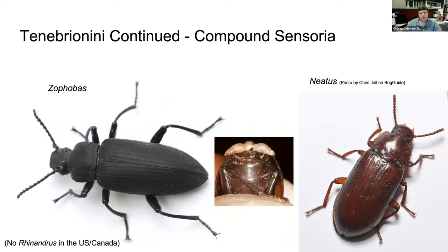Within this tribe, we also have two other notable genera. One, we have Zophobas, which includes the superworms in the pet trade. If you feed any reptiles or anything like that, you probably purchase them. They have compound sensoria on their antennae, so they probably don't belong here, but they do currently reside in this tribe, mostly more of a tropical group, but they do get into the U.S. And Neatus, which looks a whole lot like Tenebrio, but actually has compound sensoria and has some characters that probably need it to be moved to another tribe, Alphitobiini, that we'll talk about later.